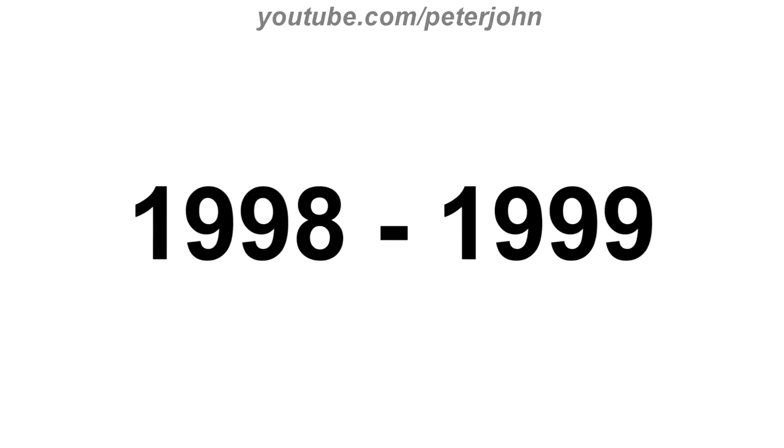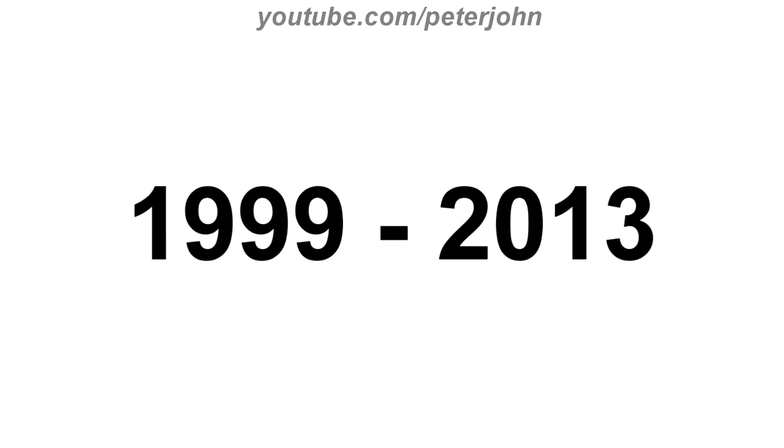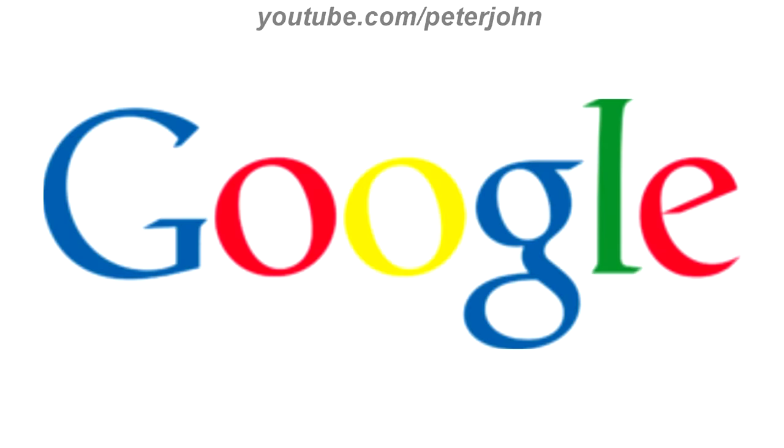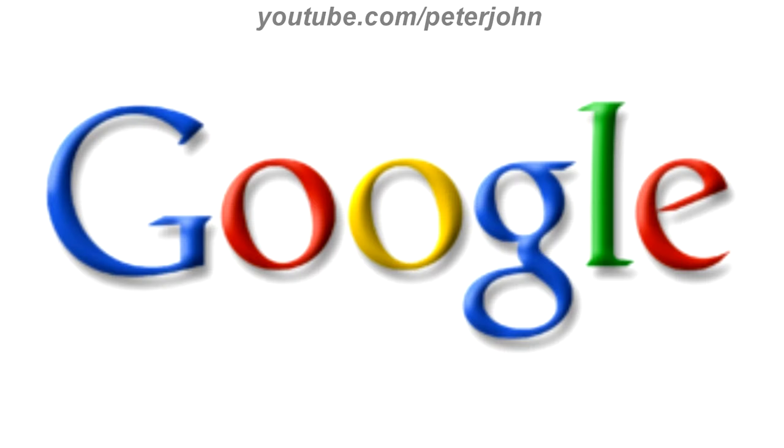1998 to 1999, the first letter G is now in blue text, and also an exclamation point was added, also in blue text. 1999 to 2013, the exclamation point has been removed, the font of the text has changed, and the text is flatter. Here is the gray version, the dark gray version, the blue version, the green version, the yellow version and the icon.